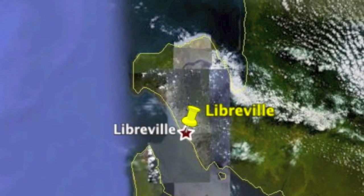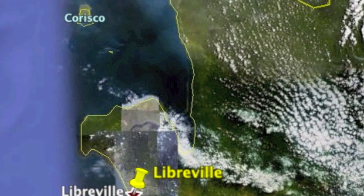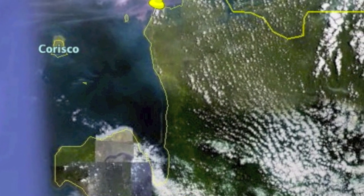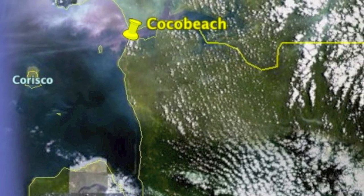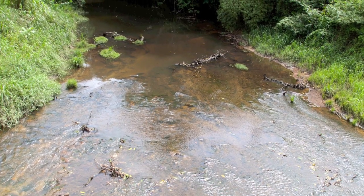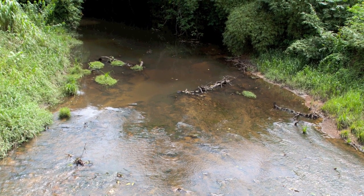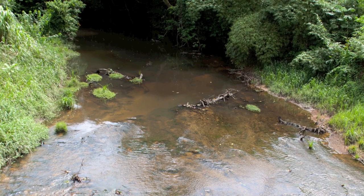Our first fish collecting adventure took us north of Libreville to the coastal town of Cocobeach on the border between Gabon and Equatorial Guinea. The streams we collected in were very close to the ocean, and we found several species of fish and invertebrates that were indicative of this type of habitat.